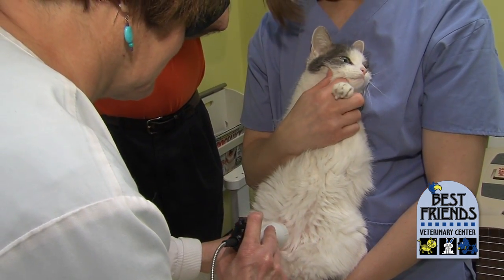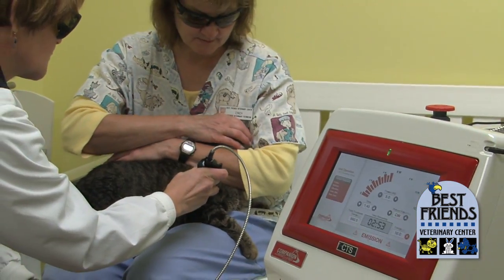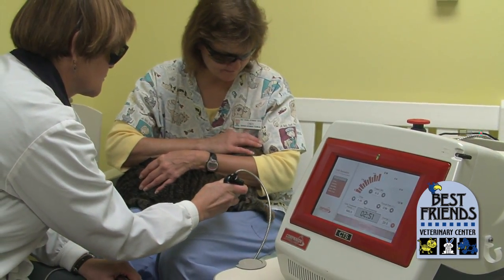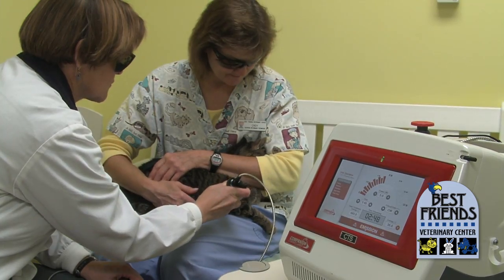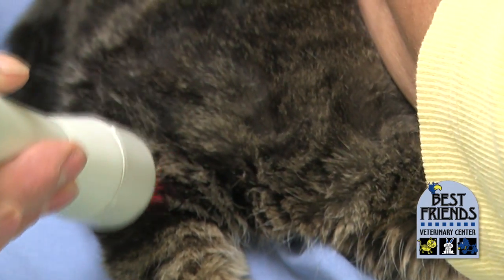But this is a pretty high-tech machine that does a wonderful job of reducing joint inflammation and pain and swelling, and it's not a drug. It doesn't have side effects of drugs, so it's a nice way to treat arthritis without going to medications.